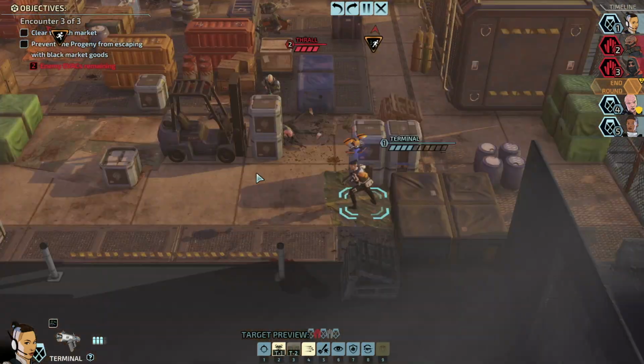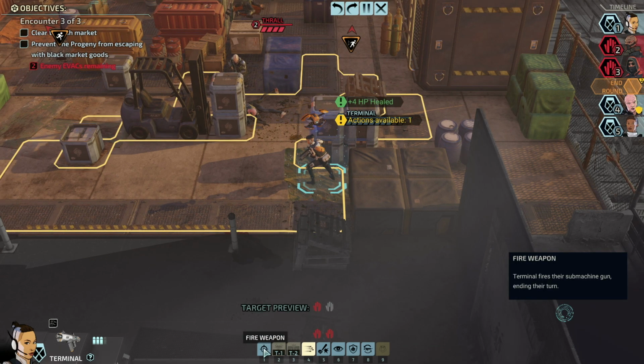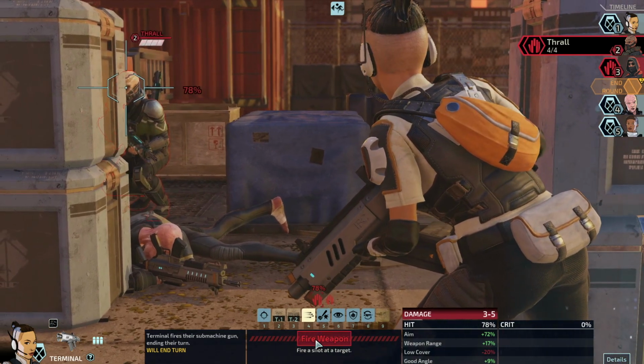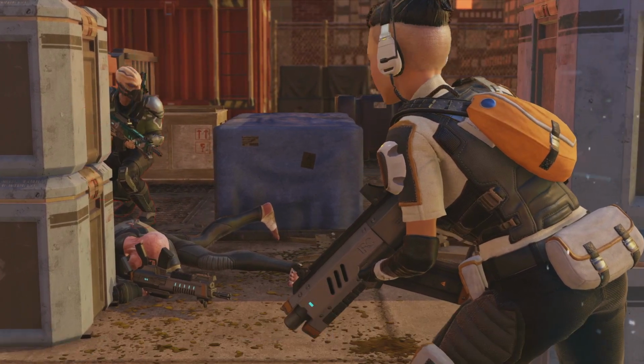And go against the Thrall. The only good thing about the Thrall, they do hit for some hefty punch right now, but their hit points are low. Thank goodness. Knock on wood. Hopefully that doesn't change now that I've opened my mouth about it.